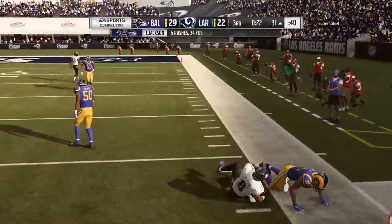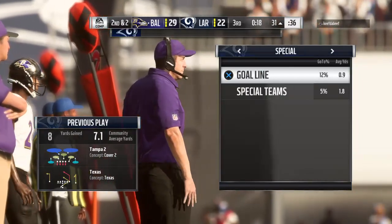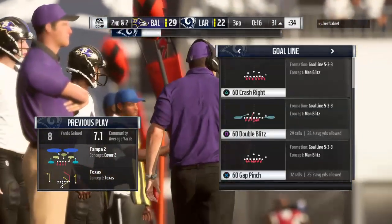And this time not quite to the 30. It'll be down at the 31-yard line. He'll get 8 on the scramble there. It'll be second and a couple.